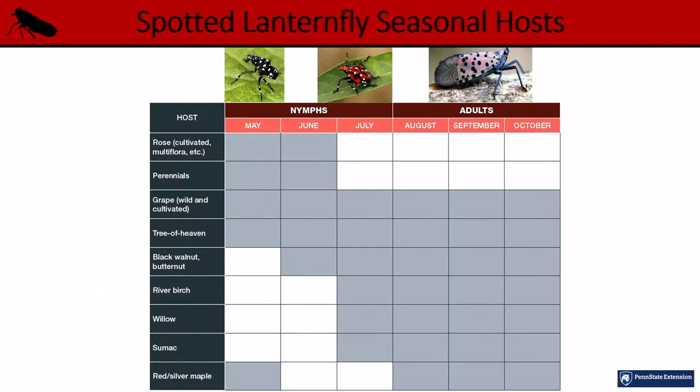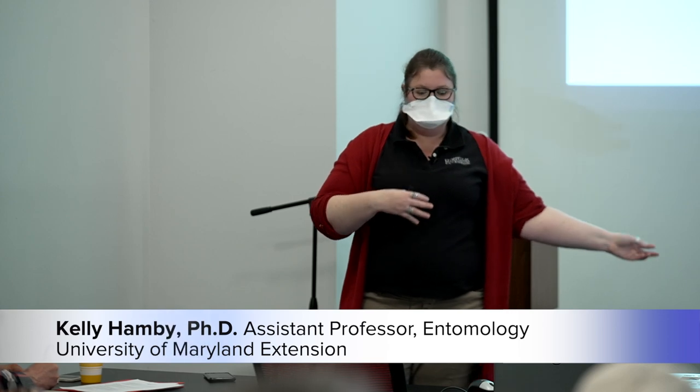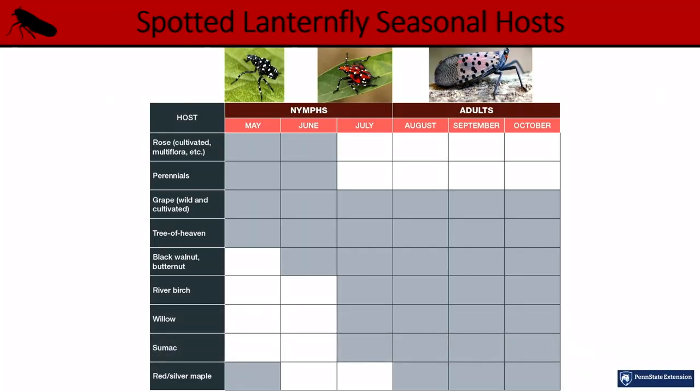In terms of their seasonal life cycle and hosts, they will use over 70 host species. This ranges all the way from vegetables, fruits and herb plants, grasses, to trees. And depending on the part of their life cycle, they really do have a chunk where they tend to prefer trees and woody plants.